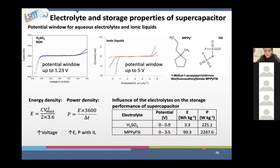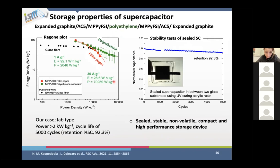This is the summary of the storage device ability. Our assembled supercapacitor uses a polyethylene separator and filter paper. The black dots are the reported data using almost the same conditions as in our device. So we are not so bad compared with the literature. Moreover, we can keep the capacitance and high storage properties of the supercapacitors by changing the discharge current, which is very useful for applications. And importantly, our supercapacitors are also very stable.